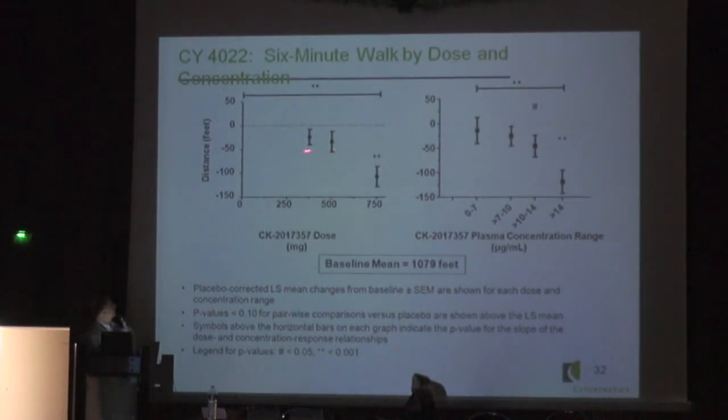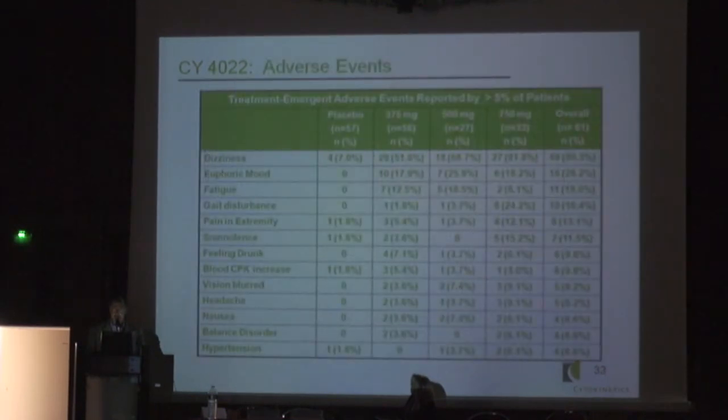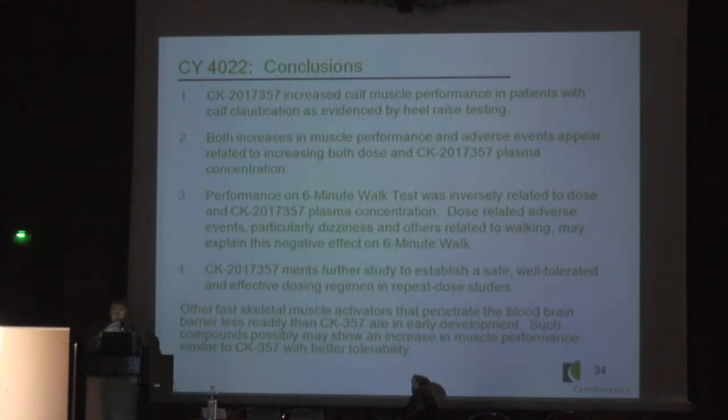At the lower doses, there were slight decreases that were not statistically significantly different from placebo, but at the high dose, there was a decrease of about 100 feet on a baseline of 1,000 feet for this group of patients. And we feel this is probably related again to this dizziness side effect, which was very prevalent, 82% of patients at the higher dose, and slightly more prevalent at the lower doses in this population, which was older than the ALS population and probably had more white matter disease in their brain and perhaps was more neurologically impaired.